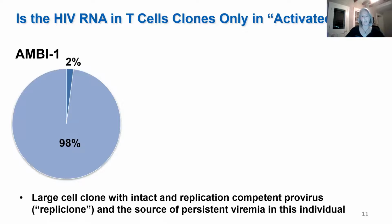Those were the results that we already published. And I'm going to now tell you about the studies that we're doing that we haven't yet published.